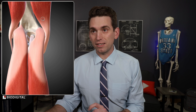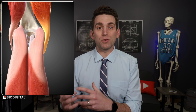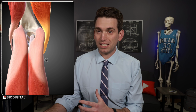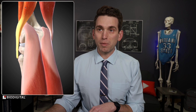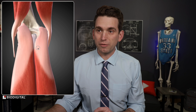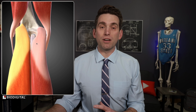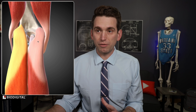In this area, the back of the knee, on the inside, we have the semimembranosus and semitendinosus. So two of the hamstring tendons coming down on the inside of the knee, inserting down on the tibia. On the outside from above, we have the biceps, another one of the hamstring muscles coming down, inserting on the fibula. And then we have the origin of the two heads of the calf muscles coming off of the inside and outside portion of the femur.